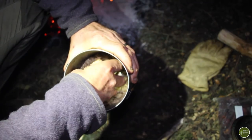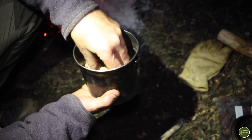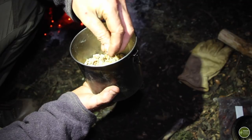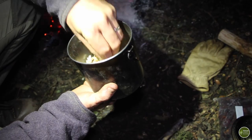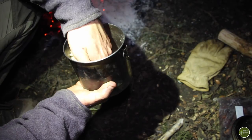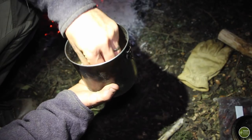There we go. I've got about a third of a billy can, I suppose, of acorn meal, I suppose you'd call it. There are still a few lumps in there, a few stubborn bits that wouldn't break. I have no idea whether that's milled down enough. Probably not. But I'm knackered, so I'm going to get myself ready for sleeping. I'm going to put my wool shirt on underneath this one, have a little bit of a tidy up here and get some sleep.